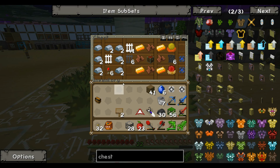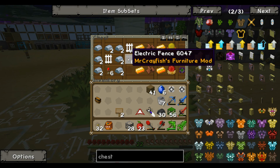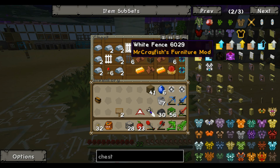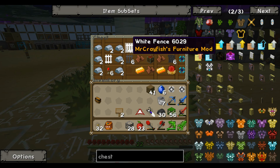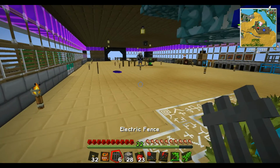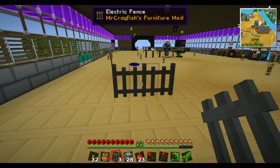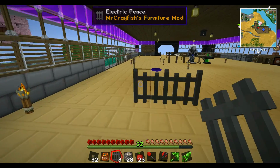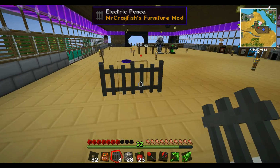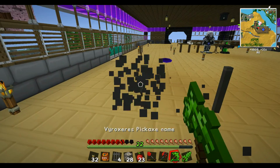There's some other stuff in here, look. Now, several things in here we need to do, obviously. Right, so first off, we can make electric fences. I've already made them and put them down, and I'll show you how they work in a minute. Basically, you make white fences, which is just a fence and I think it's bone meal. Then you surround it by iron, like that, and you get electric fences. Now, electric fences don't need powering. They do not need powering. But as the name says, they're very strong, and they do, yes, like that.